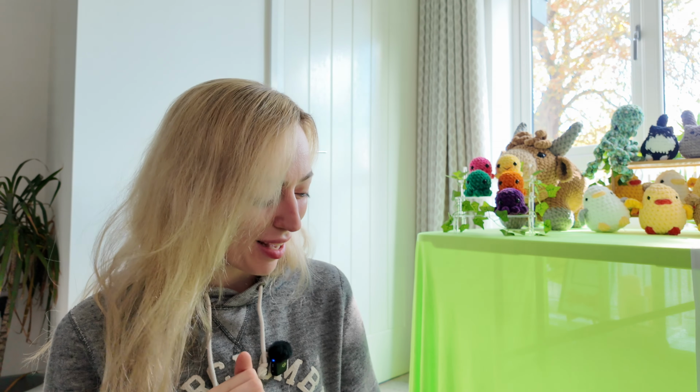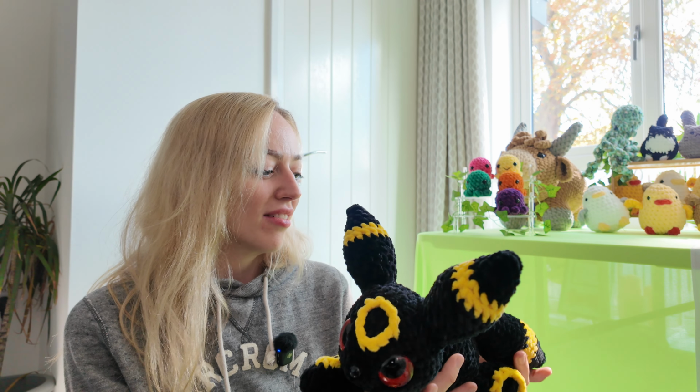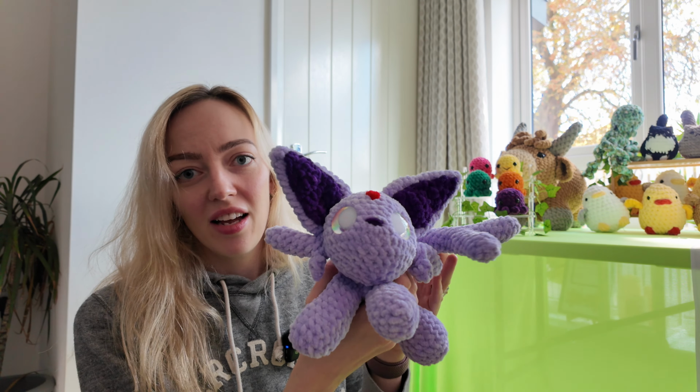So I've got some cats, the cutest cats in my opinion, are already on the table. And then the other thing I've got is these little floof foxes. Again, these usually live on my desk upstairs because I'm very attached to these, so just as a display piece, or if we start running low. Then we've got Umbreon. Obviously we had Evie at the start. And then we have got Espeon.